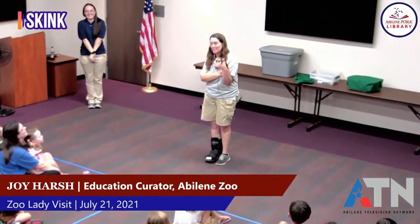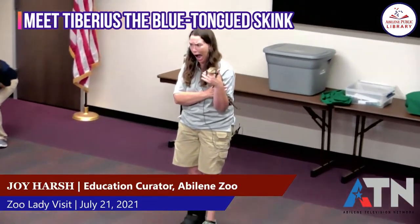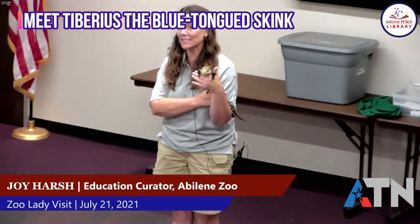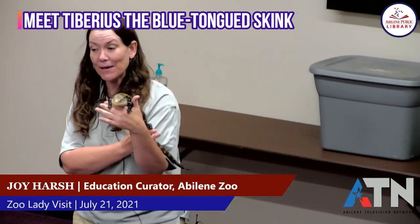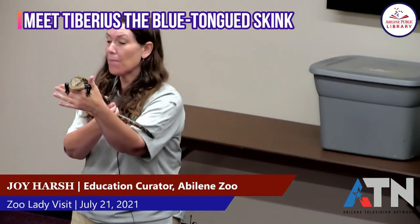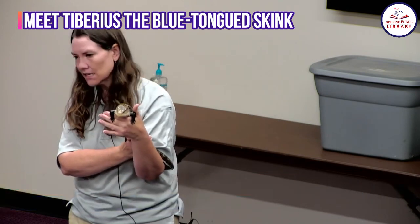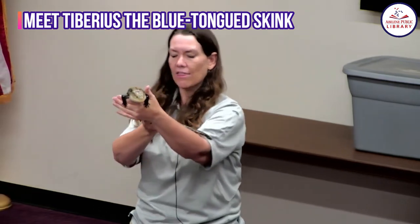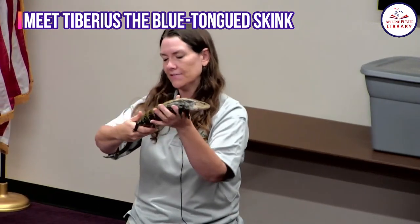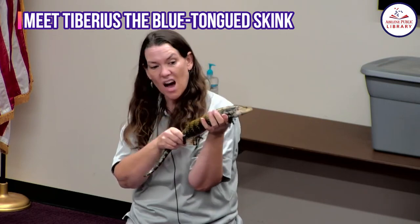This is Tiberius. He is a blue-tongued skink. So what color do you think his tongue is? Blue. You guys are so right. So Tiberius here is a type of skink. Lots of K's in there. So some types of skink can lose their tail. He is not one of them.